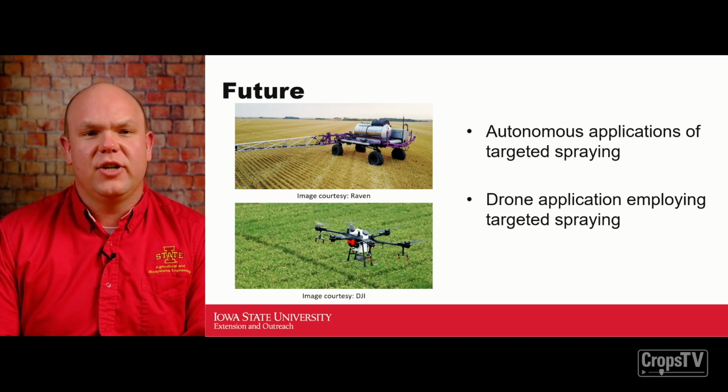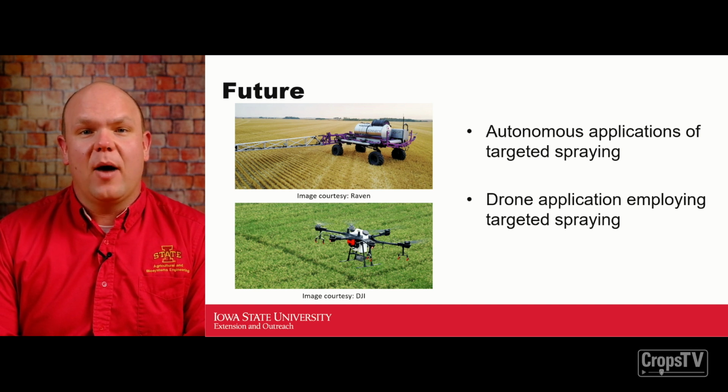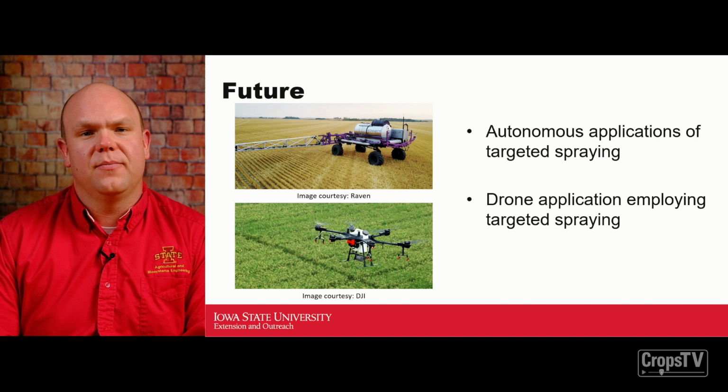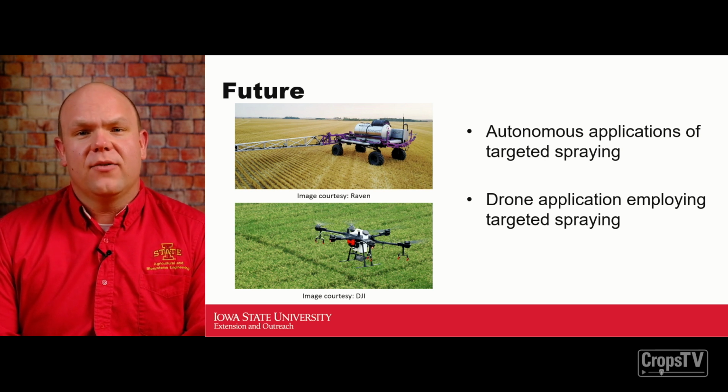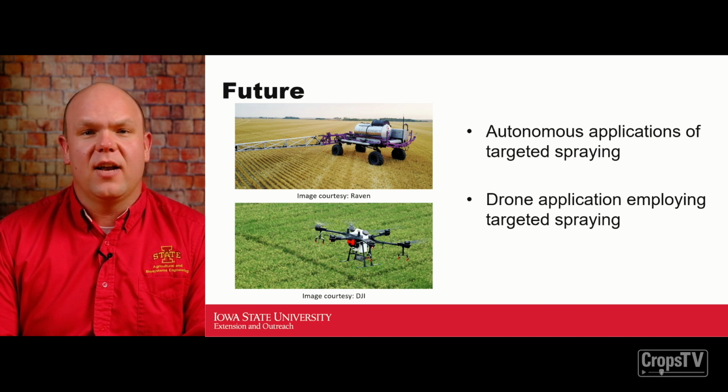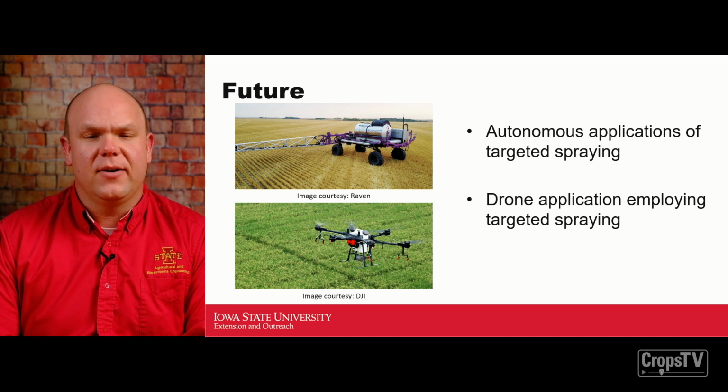If we have an autonomous machine, maybe we're not as worried about pushing the speed boundaries of these systems, and we can let these autonomous machines slow down and really do a good job at trying to do a targeted spraying application. With that, think through the tending setups, right? How are you going to tend an autonomous sprayer, and those types of things are all questions that we get asked and are really worth thinking about in this sort of environment.